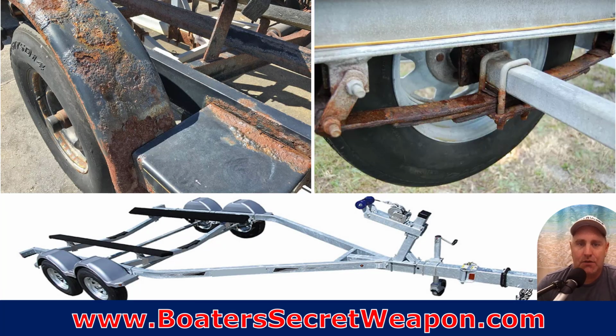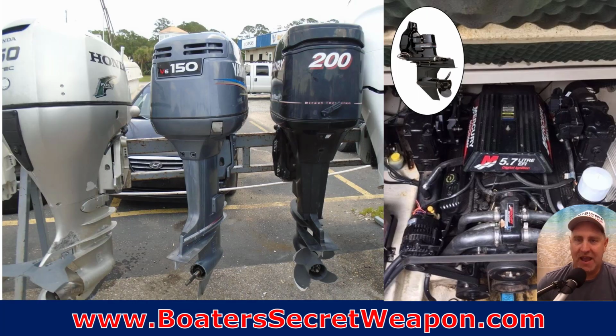Next is the trailer. Don't forget the trailer. If you're a trailer boater, you can have rust on the axles, on the leaf springs. Your bunks can be rotten. You can have brakes that are going to fail. Don't forget that. You get so hung up on the boat and what we'll get to next that you sort of forget that the trailer could be a very, very expensive piece of the transaction that is sort of an afterthought. Don't let it catch you off guard, and make sure that you inspect that trailer if you're buying a used boat with a trailer.